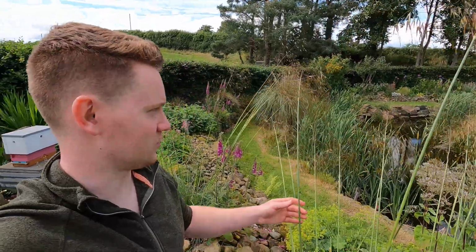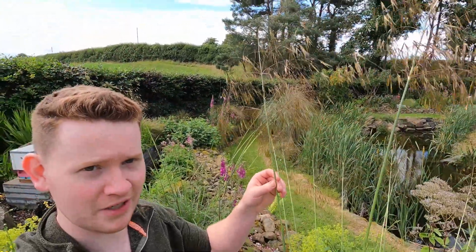Some weeds. So yeah, just stuck those in. It's a wee bit daft, it's a wee bit twee, but it's alright, we'll live with it. Behind me here, it's very difficult for the camera to pick this up, is my Stipa gigantea.